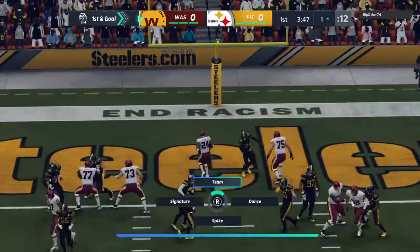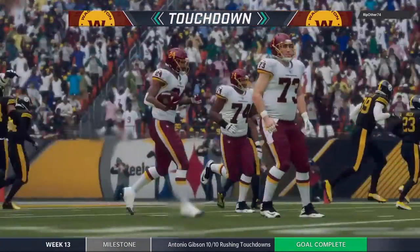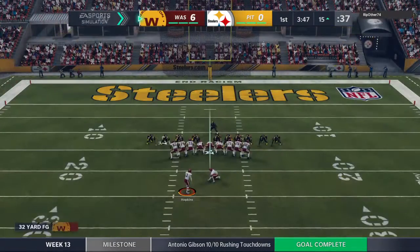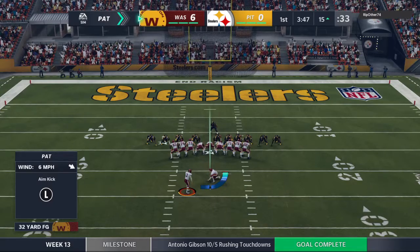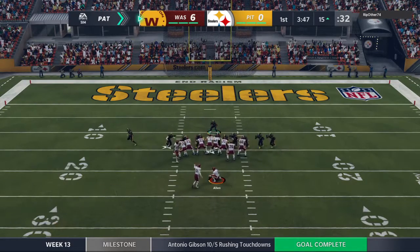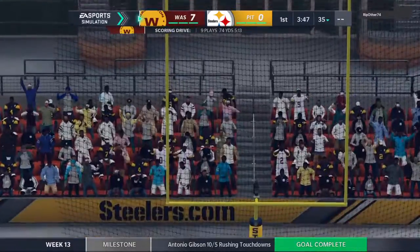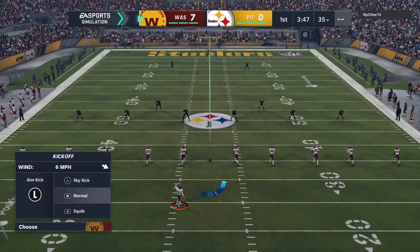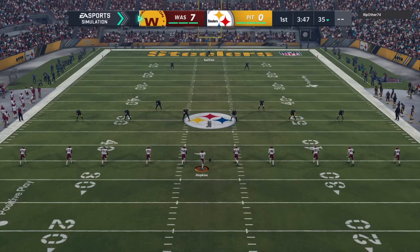They'll try to run this one in. And he'll take this into the end zone. Touchdown, Washington. Antonio Gibson, his 11th touchdown of the year. And Washington takes the ball down the field and scores on their opening drive. And we'll see if this rain affects the team's decisions going forward, but they kick it here, and it's good. Steelers nothing. Following the touchdown, Dustin Hopkins will kick it away.